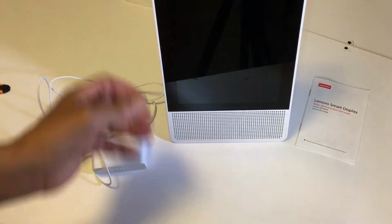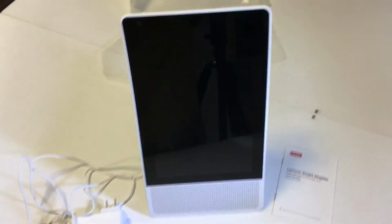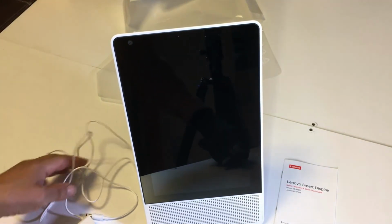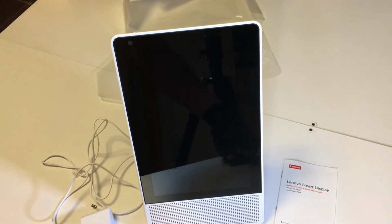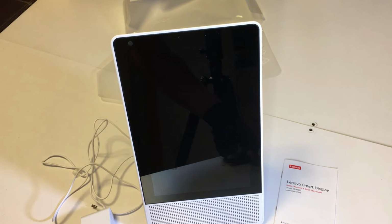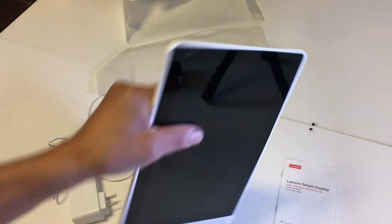And nothing else. And I think you can stand it up sideways. That's interesting. I never even realized that when I saw these. I was so interested in the Google one that I never really looked at the Lenovo one. But I think you can do, what is it, the Google Duo video chat, and you could do it in portrait mode. That's pretty cool. Let's do portrait and sideways.